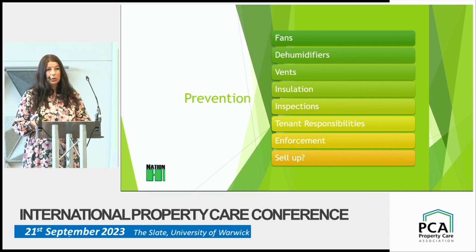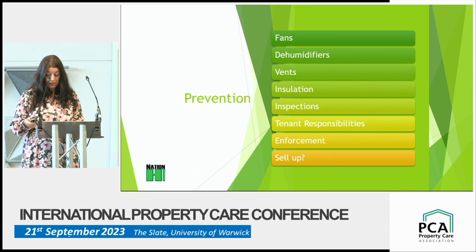And tenants need to also be aware of their own responsibilities, and this means reporting problems as soon as they appear and allowing access for repairs, being able to come in. There's a lot of things that we can use in the sector for prevention and things that can be installed at costs that can be reasonable for landlords and residents. So we need to be working in partnership together on what we can do to eradicate damp and mould.